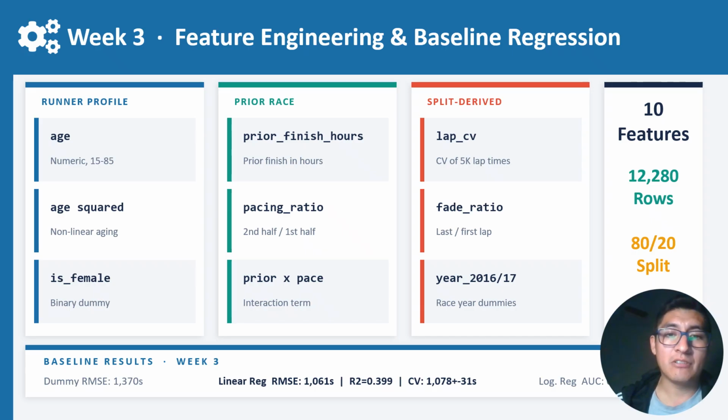And then I created the year 2016 and 2017 as the race year dummies. I split all this information and then I made my linear regression analysis. So the baseline result, which I'm looking at here, is that the dummy RMSE was 1,370 seconds. This is the error if you always predict the average for every runner. So it's like 22 minutes.